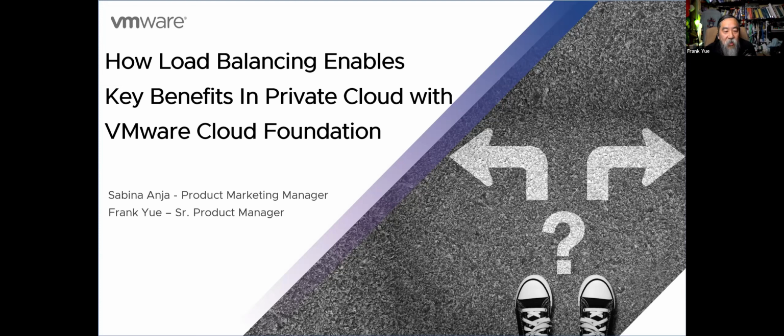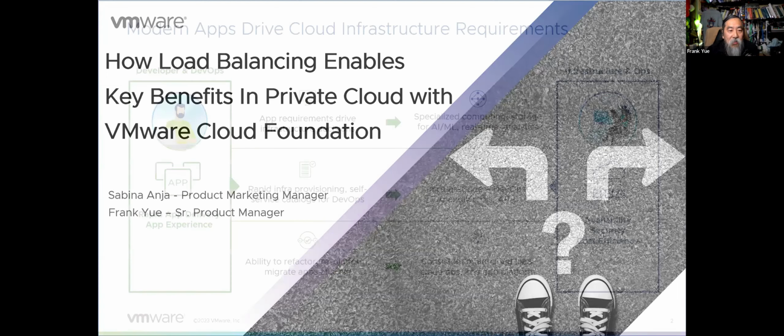So we're going to be talking about some really interesting things in terms of VMware Cloud Foundation, how it really enables private cloud and enables you to do some really cool things with your infrastructure, and talk about how the NSX Advanced Load Balancer, the load balancing capabilities, can really enhance what you can do with your VMware Cloud Foundation. So let's get started and talk about this.